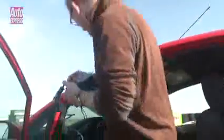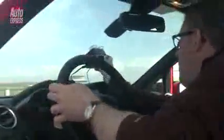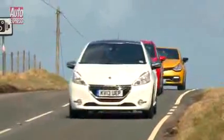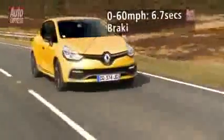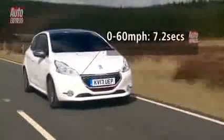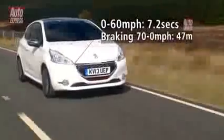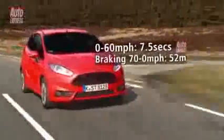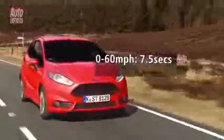As part of their car evaluation process, Auto Express's testers use GPS technology to check each car's claimed 0 to 60 sprint time and their braking performance. So, how did the cars perform in their hands? The Renault did 0 to 60 in 6.7 seconds and stopped from 70 miles an hour in 45 metres. The Peugeot did 0 to 60 in 7.2 seconds and stopped from 70 miles an hour in 47 metres. Whereas the Fiesta did 0 to 60 in 7.5 seconds and stopped from 70 in 52 metres.